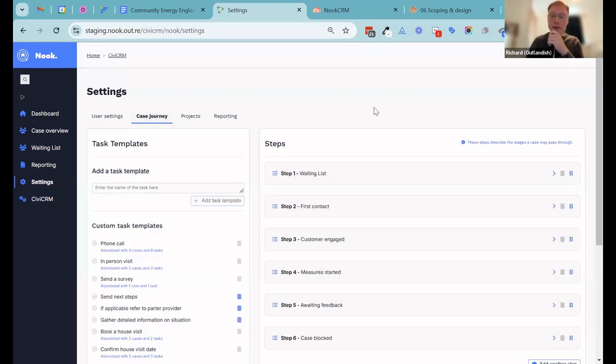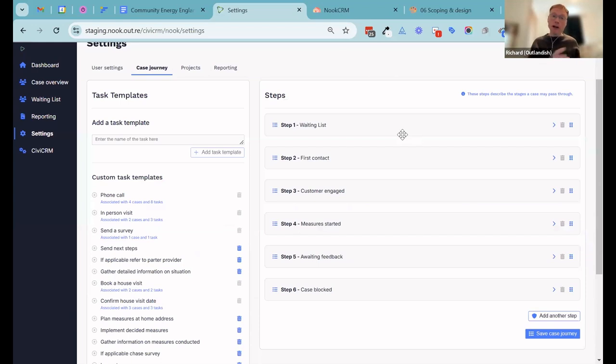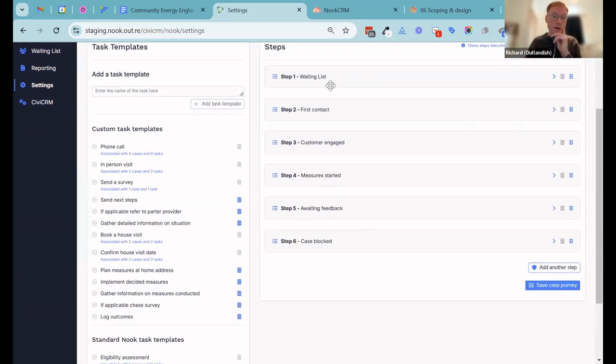But the other thing, which I think is very, very powerful, is that you can configure how your organization works. So during the pilot, what we'd like to do is set this up for each organization, because I'm sure each organization has a different workflow. But if you wanted to go in and edit it yourself, you can go in here and you can see the different steps that we've put in. So we've got waiting list, first contact, customer engaged, measure started, so on and so forth. You can drag and drop and move these around and create a different sort of those columns and that flow.